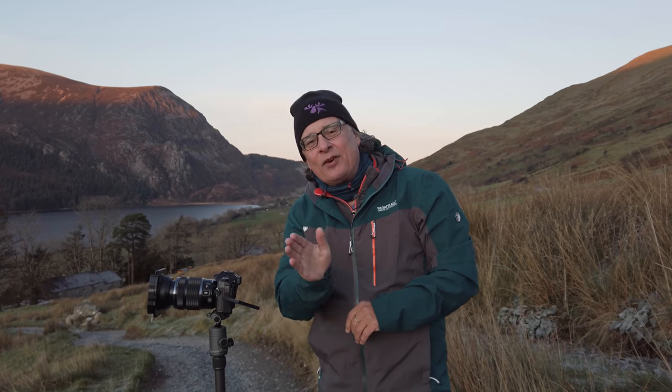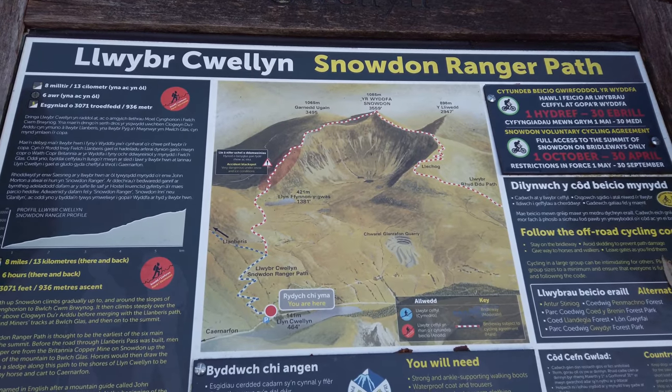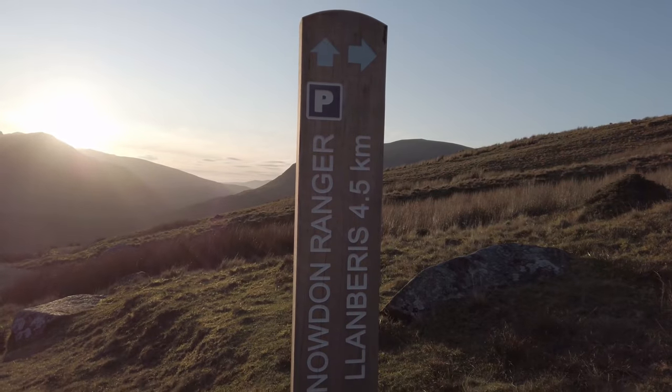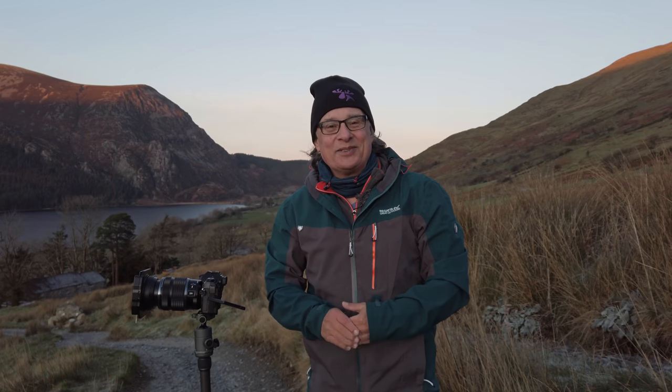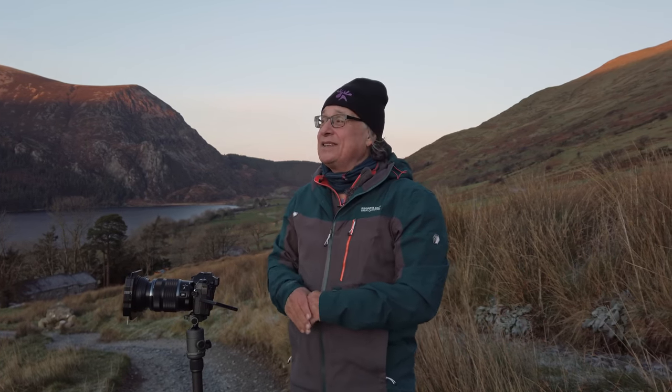Last weekend when I was out with Darren, we talked about heading up to the summit of Moel Cynghorion. I'm heading in the right direction for that, but I might follow the Ranger Path itself a little bit further up Snowdon, maybe get up above Clogwyn. Don't know yet. Kind of depends how things are looking and how the light is. It's just nice to have a full day out all to myself and I can just head off where I want to. But right now, it's not quite sun up yet, although it is quite bright already.